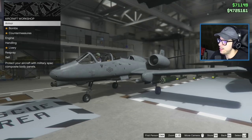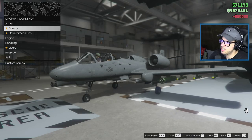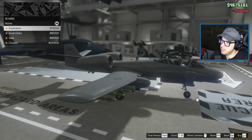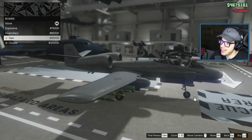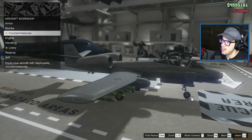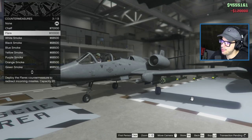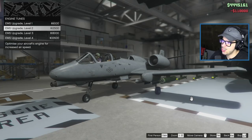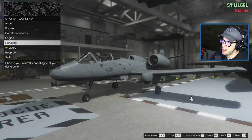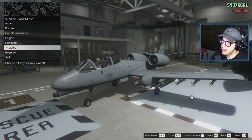Let's go ahead and modify it. Let me add it. Armor, $50,000. Bombs, we can get explosive, incendiary, gas or cluster. I'm a big fan of cluster at $120,000. Countermeasures, you can get all different types. I think flare is the most effective. Engine, we're going to give it a level 4 upgrade. Handling, race handling. Thank you.